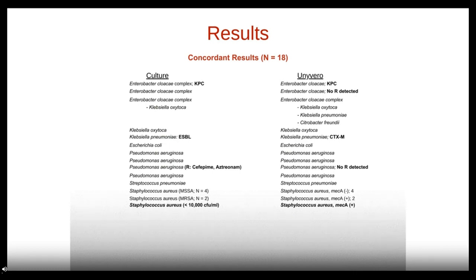I think it's important. We report an ESBL in culture. It tells us that this is CTX-M to consider an ESBL. This organism I had referred to as being resistant to cefepime and aztreonam, and no resistance detected, once again, to emphasize most likely due to AmpC-mediated type of resistance. And once again, you can see for the Staph aureus and results of the mecA positive versus mecA negatives, overall good correlation.